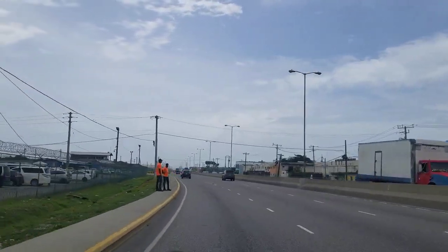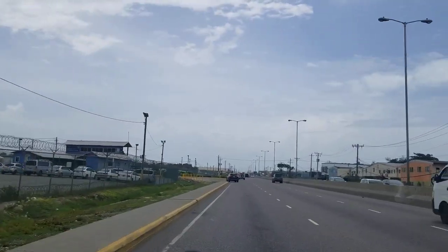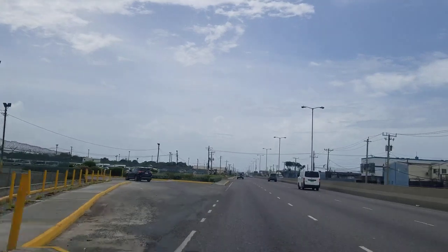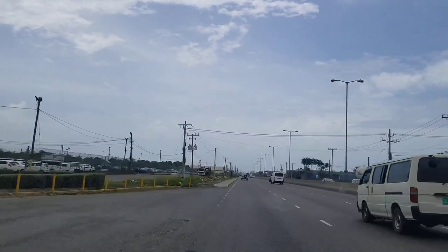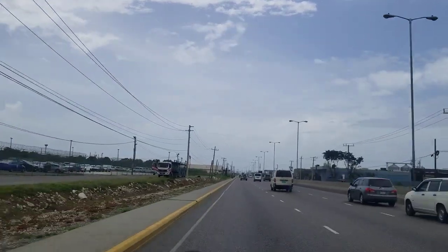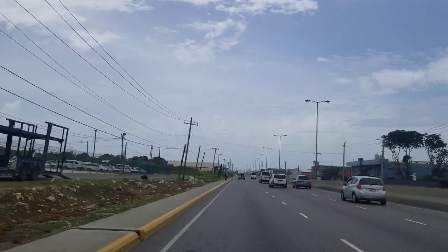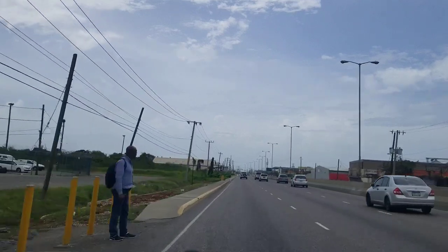Kingston is the capital of Jamaica, and the city of Kingston has a population of almost 1 million people. You have Portmore and Spanish Town, which have the largest populations outside the city of Kingston. So naturally this area is very busy and has most of the population for the island. So this is where most of the goods would come in to supply that population.